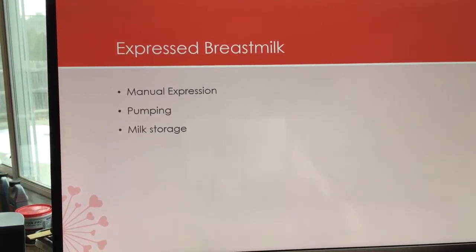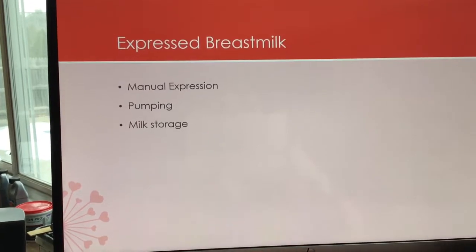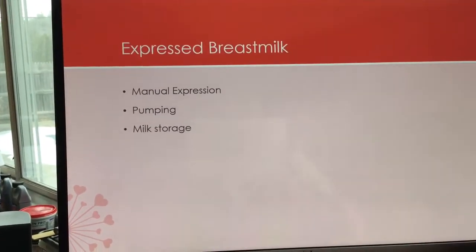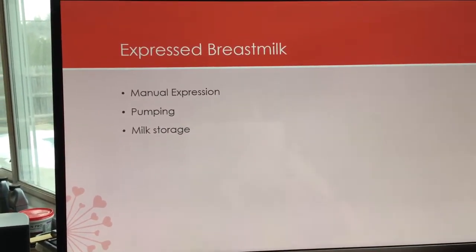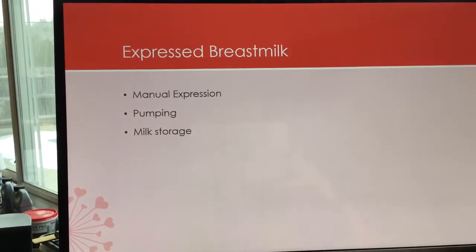Milk storage is either going to happen in a conventional refrigerator, a conventional freezer, or a deep freezer. The deeper you place the milk into freezing, the longer it will last. So if you deep freeze breast milk, it's good for 6 months. In the freezer, it's 3 months.